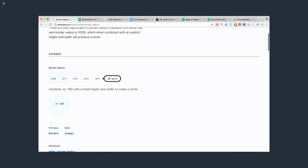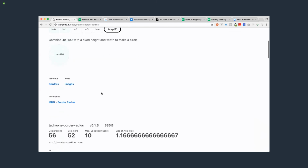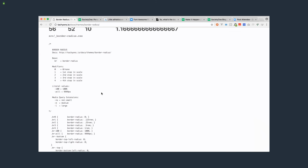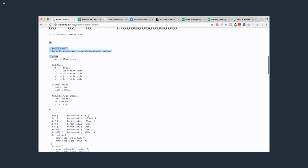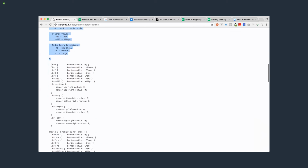So you can see first the example. Like I was saying, BR0, BR1, 2, 3, it's kind of intuitive. BR for border radius, and then you have this scale. 0 is nothing, 1, 2 goes up. And you have specific helpers like BR100, which is for if you want to do a rounded avatar, and the pill button. Then it shows you what the code is. Every component in Tachyons has a little documentation on top, and it shows you what's a modifier and what the media query breakpoints are. And if you look at just that, you should know this is the base border radius stuff.